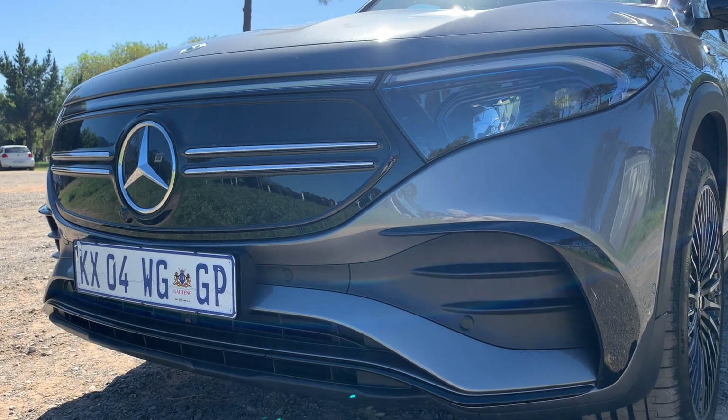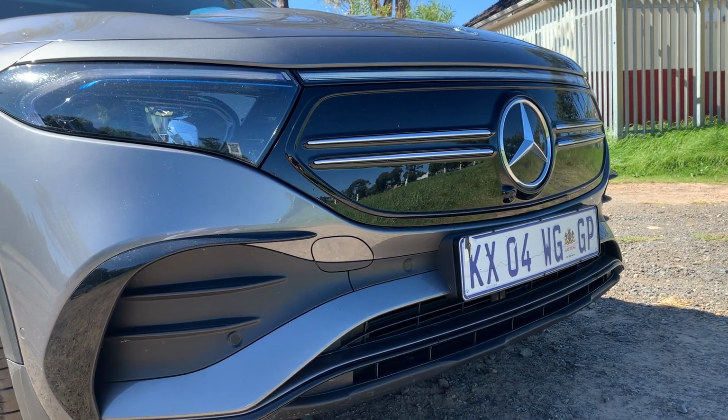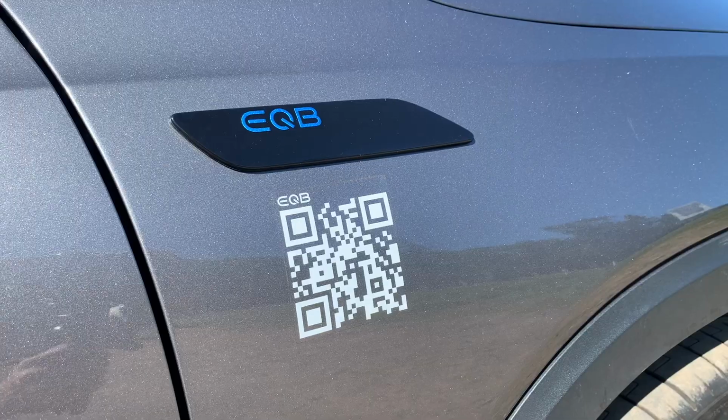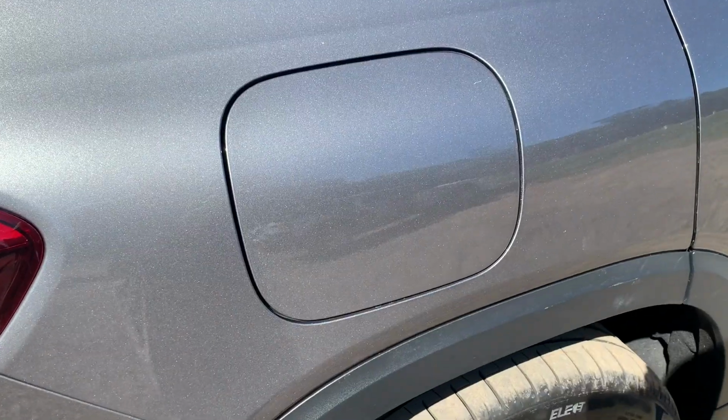As always with Mercedes, you can expect a luxurious look. Just look at that front. I mean, it's absolutely stunning, nothing different from Mercedes. And then look at the wheels, the mags. I mean, it's very, very good. Here you've got a QR code. You can just scan the QR code and find out about the car, all the details you need.